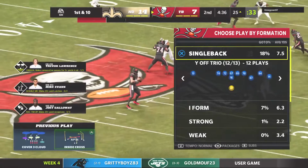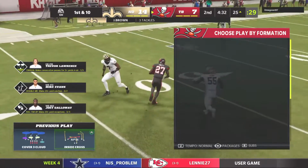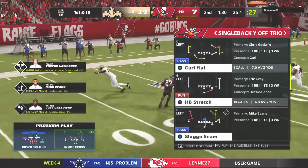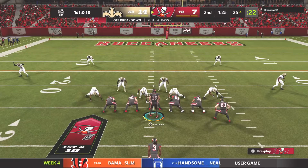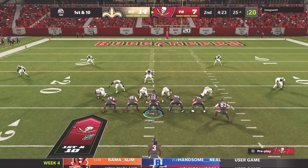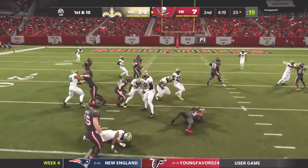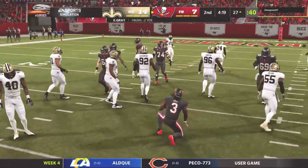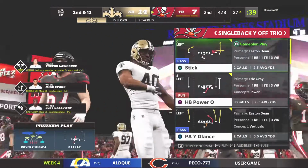And I like the idea here. Get the ball in his hands, even if it's in the passing game. 3 catches a week ago, and he does a nice job here to pick up yardage. And they take him down, losing yardage back at the 27. 2 yards the loss, 2nd and 12.